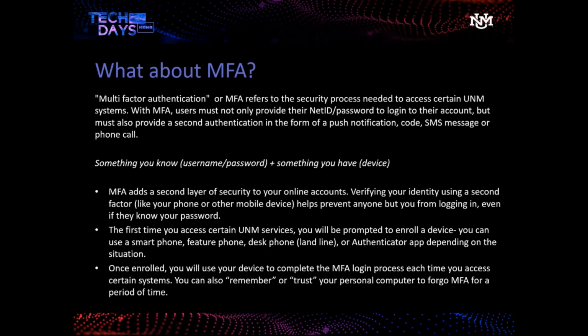Okay, so shifting gears a little bit, let's talk about multi-factor authentication, or MFA. So most of you are probably familiar with this, right? If you've used Facebook, if you've used Gmail, Google services, if you've done online banking in the last decade or so, you've probably been exposed to multi-factor authentication, whether you know it as that or not. It's based on the premise of something you know, which is your username and password, in addition to something you have, which is a device, whether it be a phone or a tablet or a computer. It's basically something else.